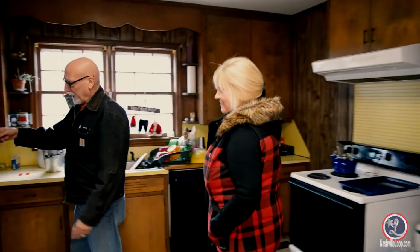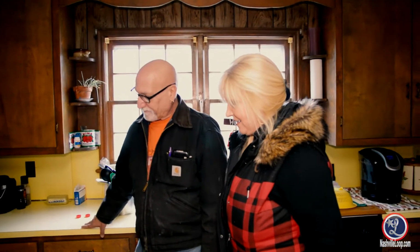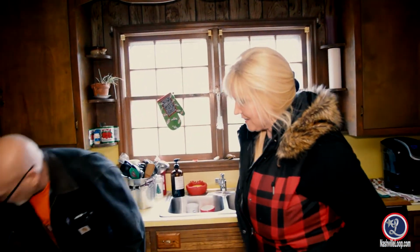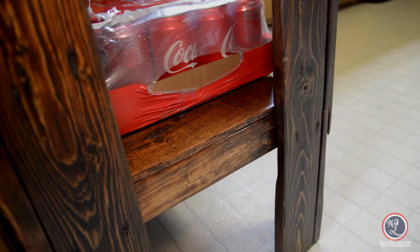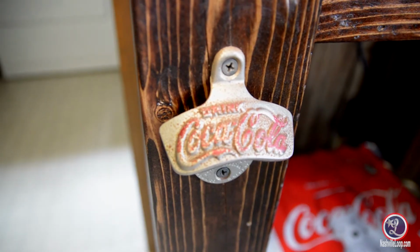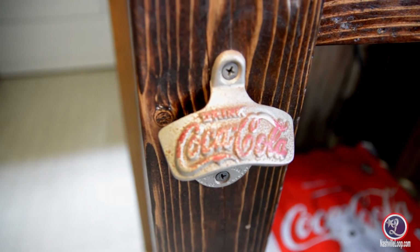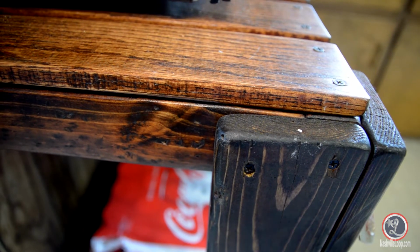This is one here that I'm very fond of. If you can see down here, this was stamped in a very old pallet. It says property of Coca-Cola. Wow. This is all done out of pallet wood, completely taken down, sanded completely, and then stained, and then sanded, stained again, and then cleared, sanded, and cleared.